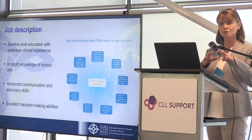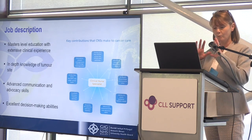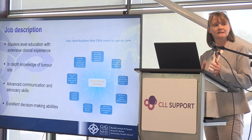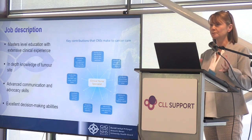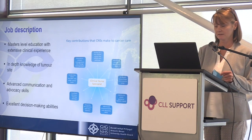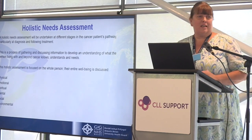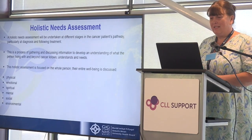And again, CNS posts across the health board will differ, and across nations as well, about what that role needs. And you have to make your own job description up in some respect, as to what fits in with your service. Thank you. So I'm just going to talk about the holistic needs assessment part of all of this.